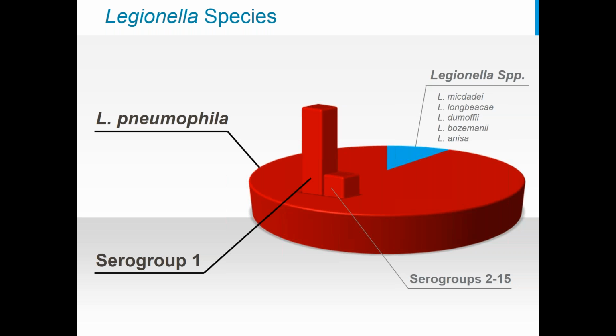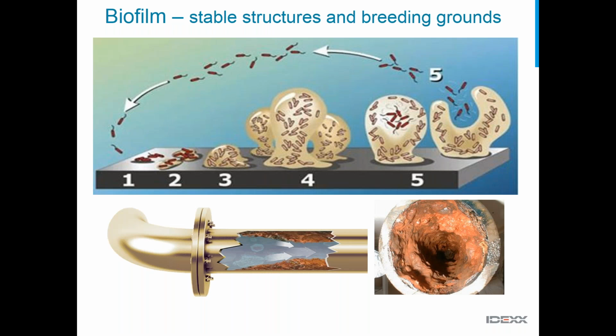There are other species of Legionella out there. Last I heard, there were about 50 of them. Most of them are not associated with disease, but a handful have been associated with disease on rare occasions. These exist out in water systems, albeit at a much lower frequency and incidence. Regardless, Legionella has a lifestyle that is pretty ubiquitous in water systems. But the real problem exists with things like biofilms. What is a biofilm? A biofilm is a stable structure that can act as a breeding ground and dissemination mechanism for microorganisms.